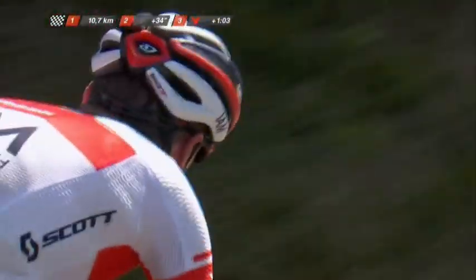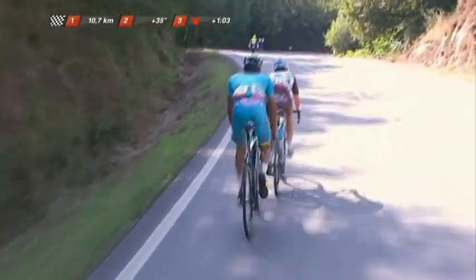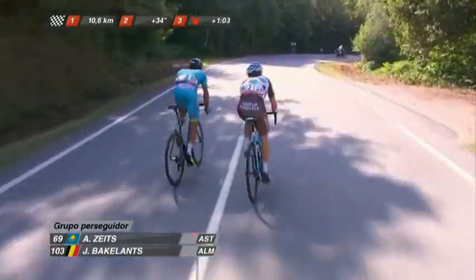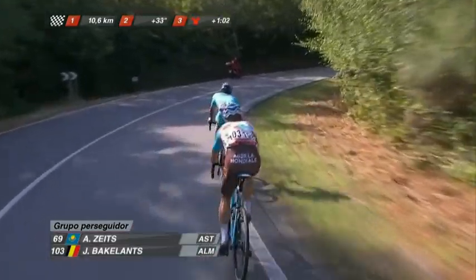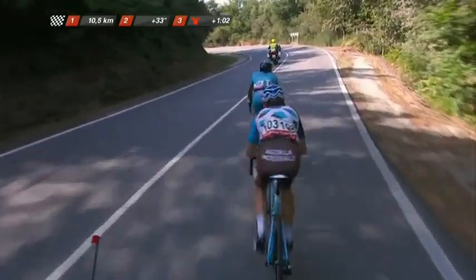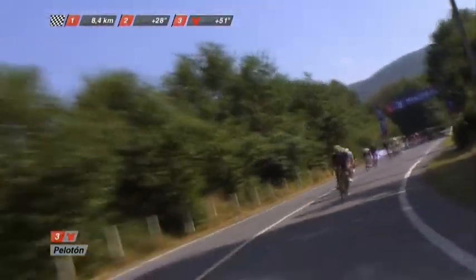34 seconds, the advantage that Matthias Frank carries towards the 10k to go arch. But the gap to Zeitz and Bakelants may be constant, but bit by bit he's gaining seconds on the red jersey group, which is of interest. Even though the roads now are flatter, as you can see, the steeper part of the descent is over, still snaking, broadly speaking, in a kind of false downhill direction.